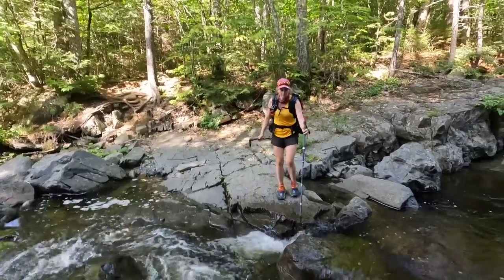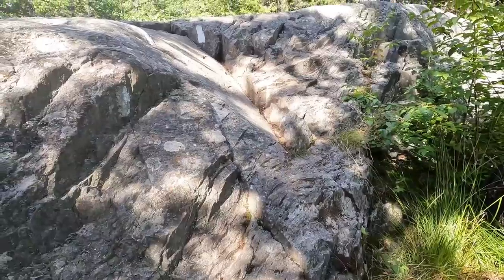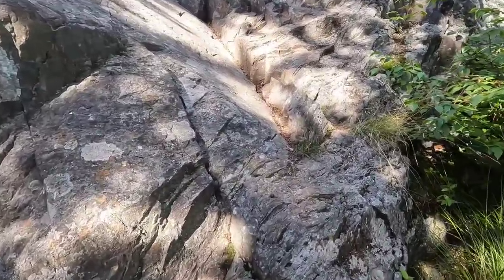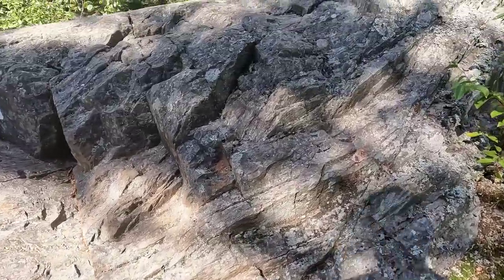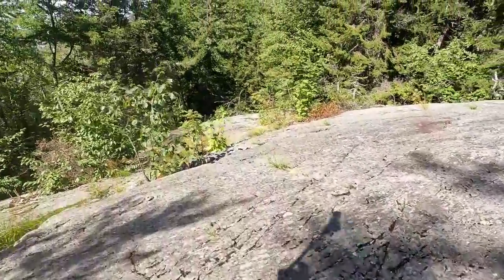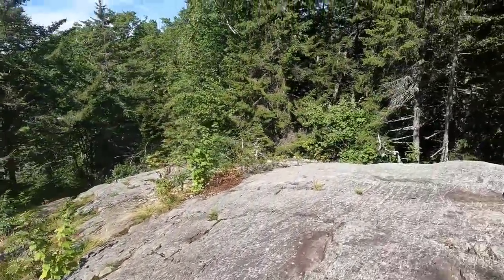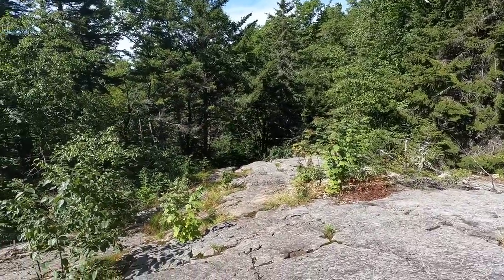What are you doing? Oh, I thought you were coming back. We're near the top of this mountain, but as we go up here, there's some rocks. These rocks are really nice. There are very obvious steps you could take up. There's nothing too slippery, so it's easy peasy rocks. Are we at the top? No, this is a top. It looks like we keep going down that way.